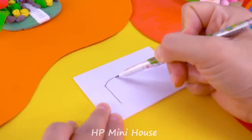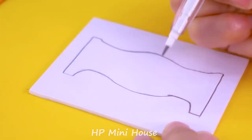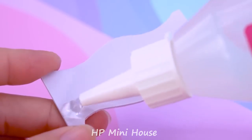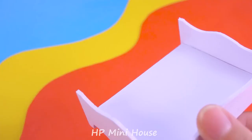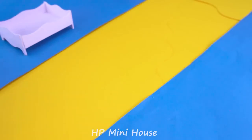This time, our bed will be upgraded compared to the previous videos. Can you recognize what the upgrade is? Exactly! We have a bed frame this time.